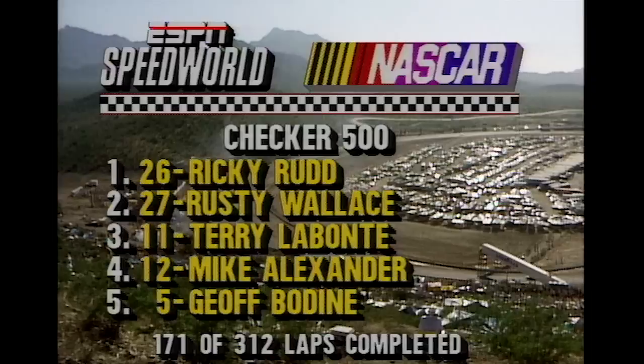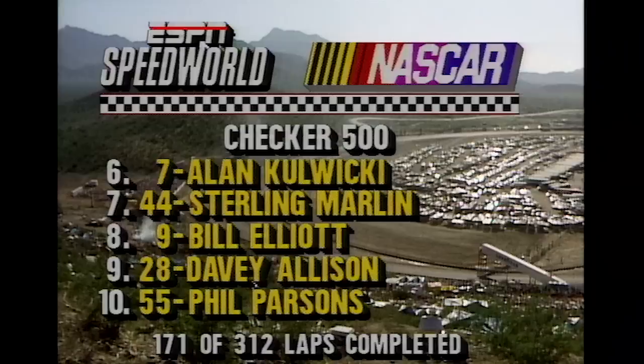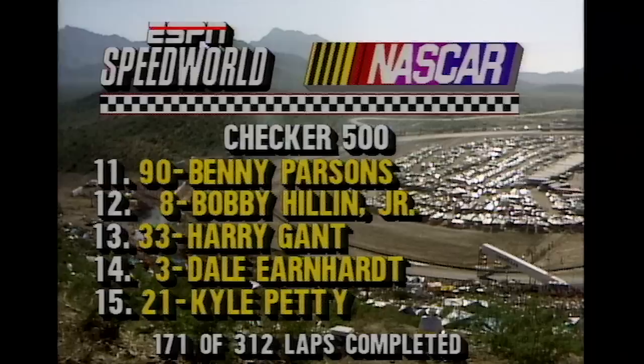171 laps complete out of 312, and Ricky Rudd has the lead over Rusty Wallace, Terry Labonte, Mike Alexander, and Jeff Bodine. 6 through 10, Alan Kulwicki, Sterling Marlin, Bill Elliott, Davey Allison, and Phil Parsons. And then 11 through 15, Benny Parsons, Bobby Hillin Jr., Harry Gant, Dale Earnhardt, and Kyle Petty.